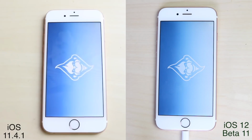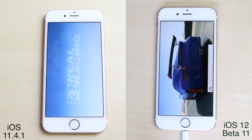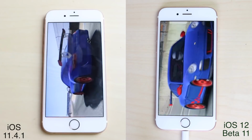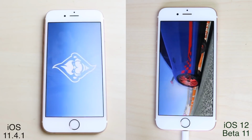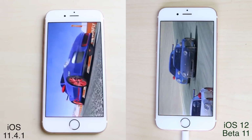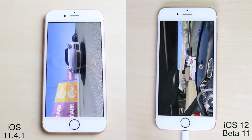But even when I boot up Real Racing 3, you will see that on iOS 12 beta 11, it does boot up faster. And it was like this with every single update that I did. With every single iOS 12 beta, I'm pretty sure Real Racing 3 booted up faster, and that's really, really cool. And it's not even like just a little bit faster. You can see it's noticeable, like it's on the next screens before iOS 11.4.1 gets on them. So super cool, super exciting. I'm really glad they're doing this and trying to focus more on the stability and the speed at the same time.